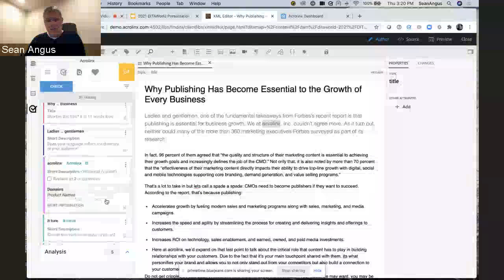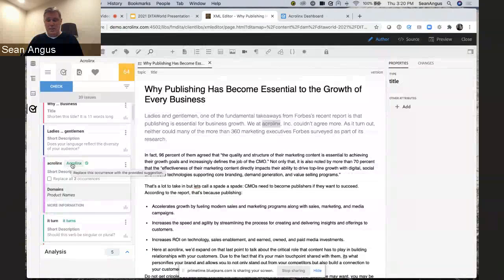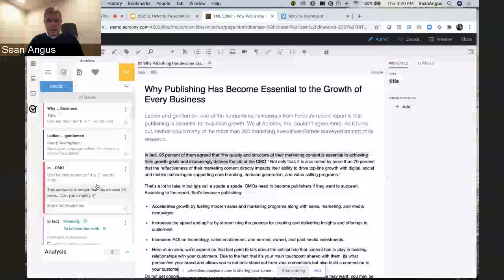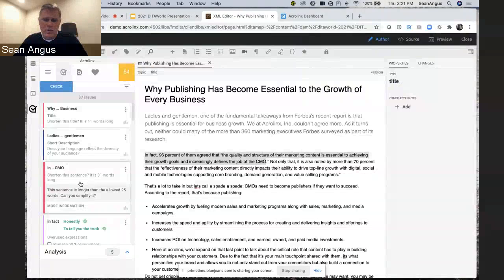The use of terminology, right? So when Acrolinx is able to prescribe the correct answer and how to align to the content, it will, right? So in this case, the company name is incorrect. A quick click and the content will be updated, right? I've got a grammar issue here. I've got guidance in the length of sentences, right? So if you get into a sentence length where it's 27 words roughly or more, give or take, the clarity of that sentence can decrease.